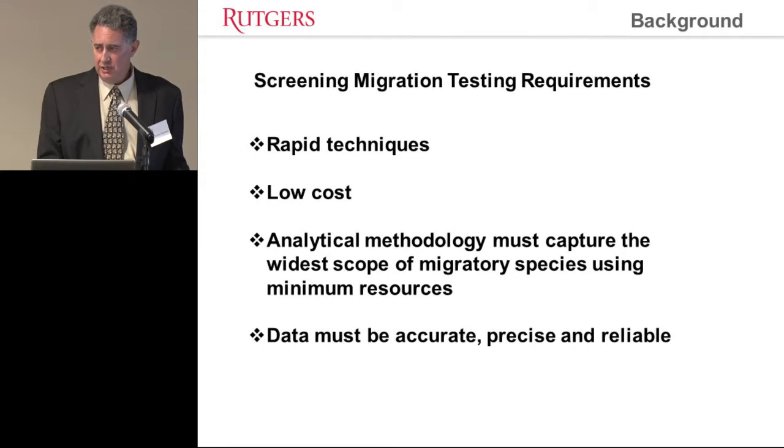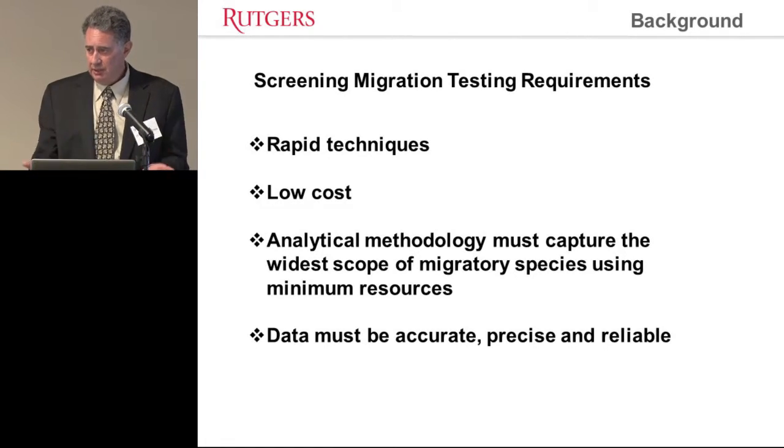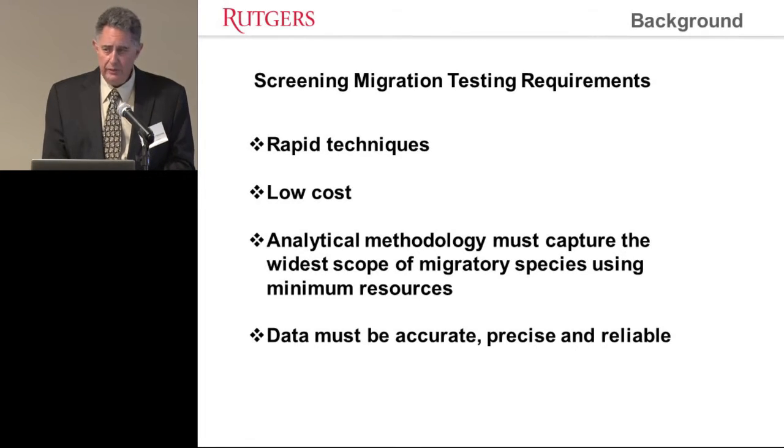So you have to set the samples up, do the incubation. At the end of incubation, analyze them, process the data, and get reports out quickly to the clients. They have to be low cost as well. If the cost is too high, customers won't do the testing, or they'll cut back on the testing, or they'll try to use shortcuts to get the data. So you have to keep costs down.